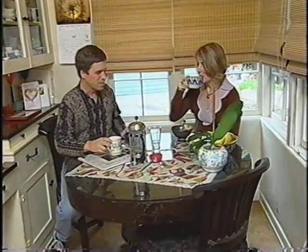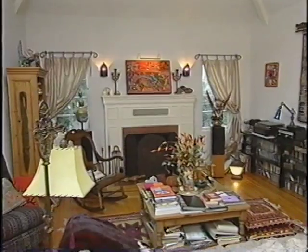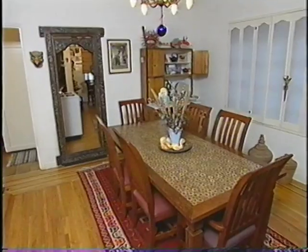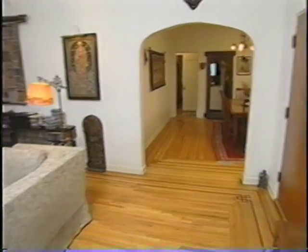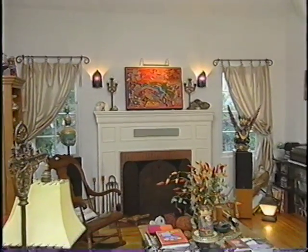Welcome to Designer's Challenge. I'm Chris Harrison. Mike and Lori Pond moved into their Tudor Revival house in Eagle Rock, California over a decade ago. With 3 bedrooms and 2 baths, they knew the space had a lot of potential. We both really like older architecture and a house that has a good structure, good bones to it. That's what really interested me about this house.